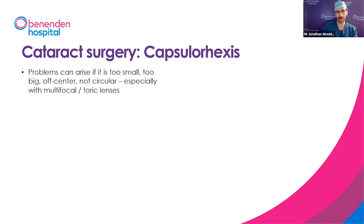If it's too big or too small or off-center or not circular, that can cause problems. That can increase the amount of cloudiness behind the lens. It can cause the lens to sit off the center of the vision. That can have a particular effect if it's a multifocal lens or a toric lens. It can also cause, if it's too small, the membrane to start shrinking around that opening. So you really want it to be the right size.